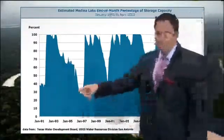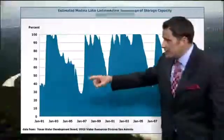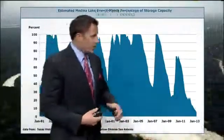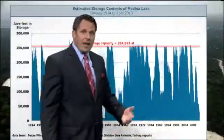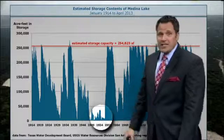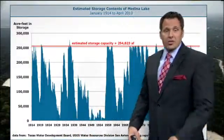And historically speaking, Medina Lake is a great barometer of the drought. This is since 1991 to present day. You can see the lake rises and falls dramatically with the amount of rainfall we see every year. And obviously, we have really dropped off within the last couple of years, down to just 5.5% of normal. We haven't seen the lake that low since 1957. And of course, 1912 was the last time it was that low. That was when it was initially finished.